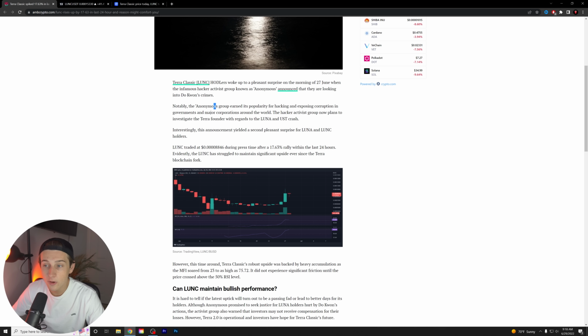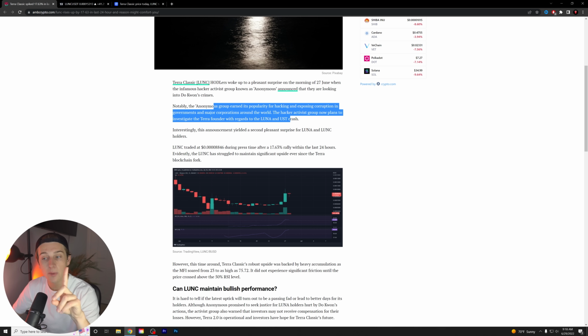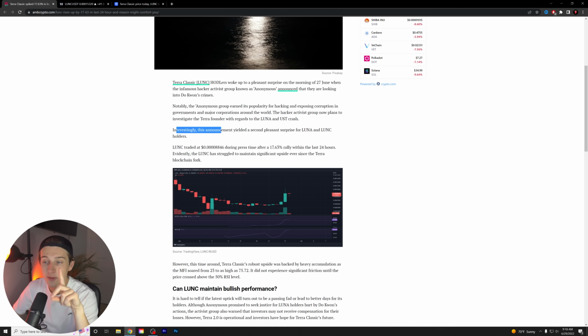Notably, the Anonymous group earned its popularity for hacking and exposing corruption in government and major corporations around the world. The hacker activist group now plans on investigating the Terra founder with regards to Luna and the UST crash. Interestingly, the announcement yielded a second pleasant surprise for Luna and LUNC holders, as the Luna or LUNC coin traded at over 8846 level during press time, and after that about a 17.63% rally in just 24 hours.